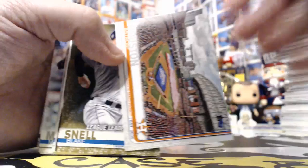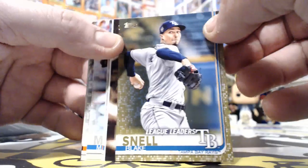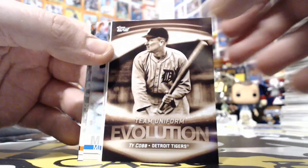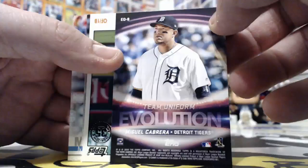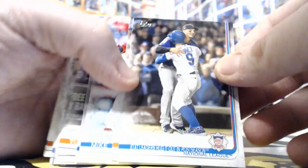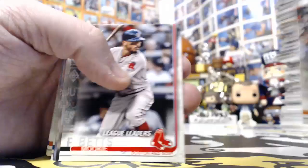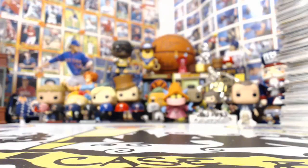All right, we got Blake Snell, reigning AL Cy Young winner. Gold to 2019. Team uniform, Ty Cobb, Evolution. Look at that old school Tigers. And you should have Cabrera on the other side. Modern day. Trey Mancini, 84. And that's going to do it. We just got a few more base cards. Maybe get a big rookie here at the end. All right, that was break 12. 2 minutes, we'll do a recap.